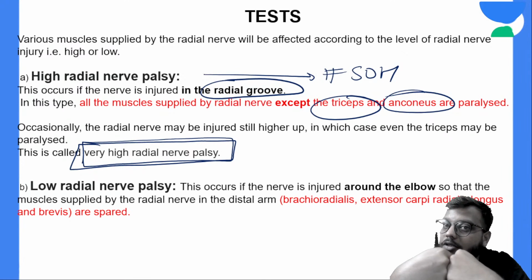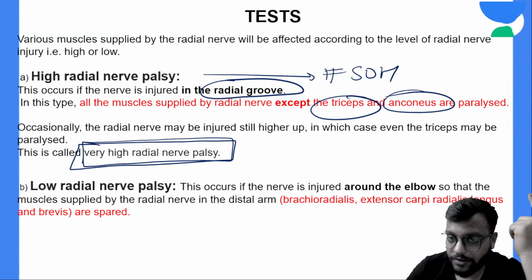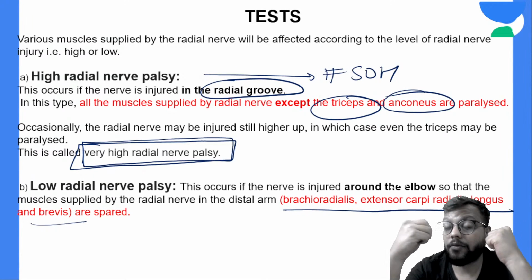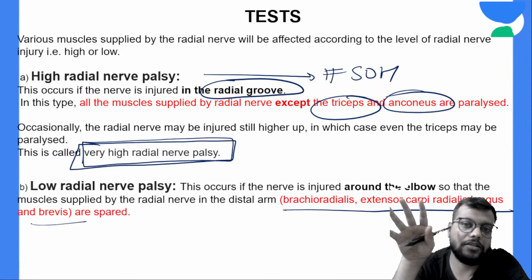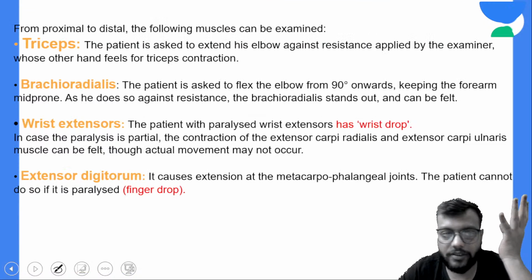So which muscles will be spared? The muscles which will not get into the palsy will be the triceps, the anconeus, the brachioradialis, and the extensor carpi radialis longus and brevis. These muscles will be intact because after this it will convert into the posterior interosseous nerve and will supply the remaining extensors. So this is your low radial nerve palsy, and accordingly there will be the differentiation.